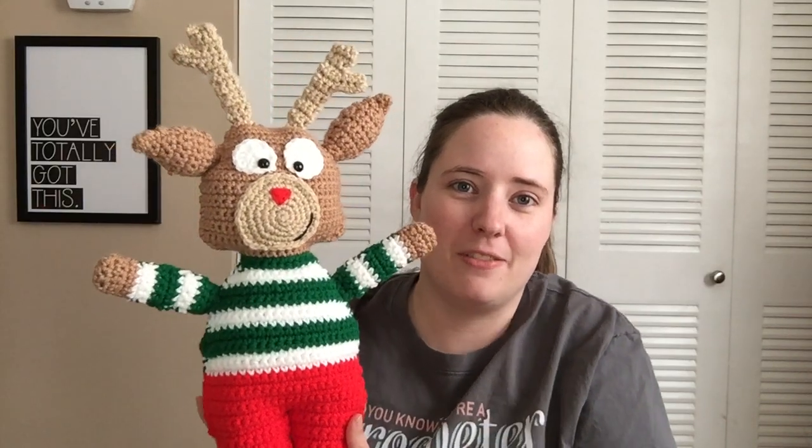His antlers aren't as stiff. But if I wanted to, when I put him on the wreath, I could probably tack it down a little bit. But I think he's adorable. And all he needs is to be holding something to make it a little bit more Christmassy. And yeah, I will show that to you guys when it gets more done.